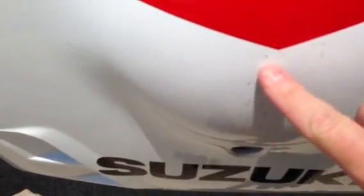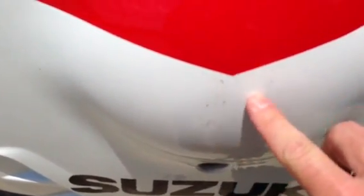Scuffs it does have, and it's barely, it's not even in the paint, right there, just little teeny scuffs. It's never crashed or laid down. Pretty much right here it's still smooth, just little things, but it's not bad, you can't really tell. But the rest of it's just like brand new.